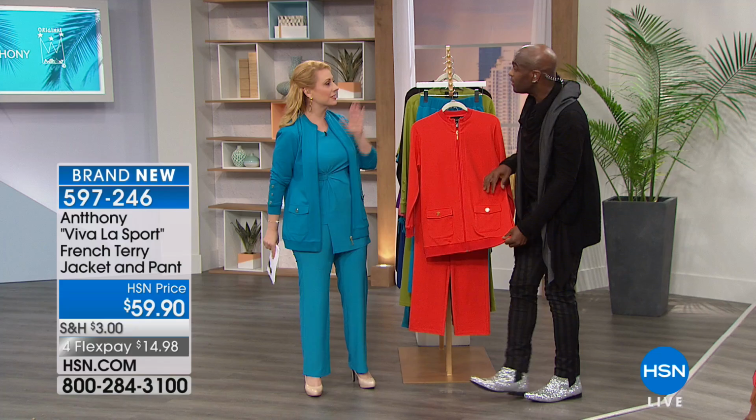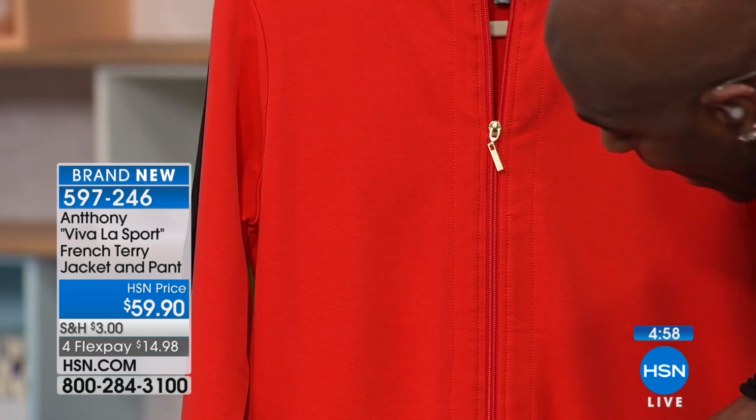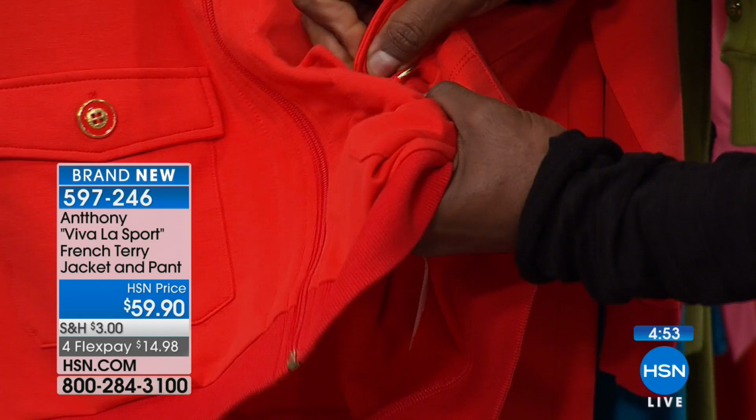We love exclusive. And I'm just going to show you some quick benefits to this jog set. You have a self-correcting zipper with a wonderful gold tab effect to it. You have patch pocket detailing with enamel buttons that are four-eyed closed. So when you open this up, it has almost a cargo effect.